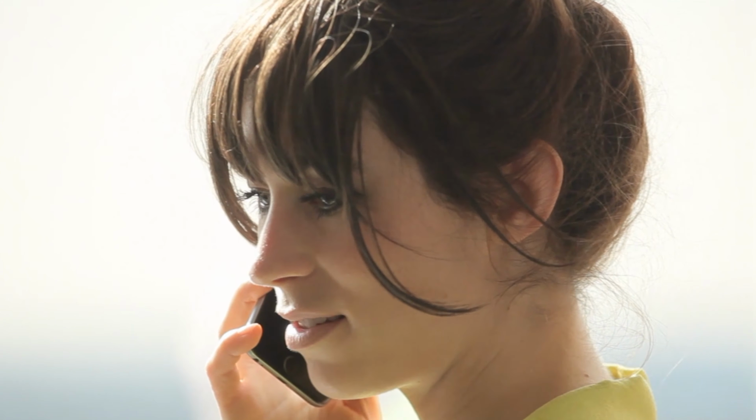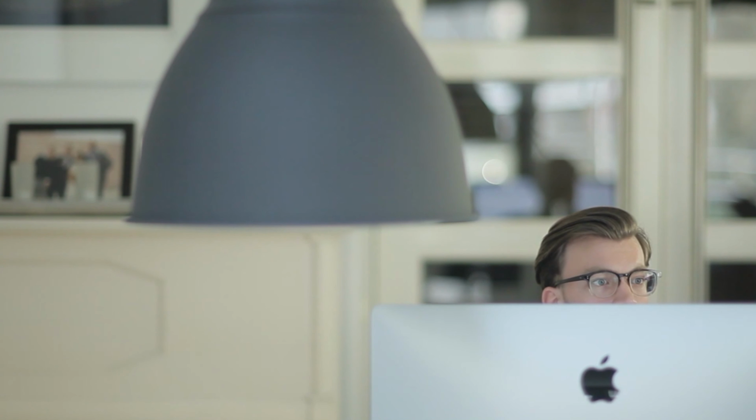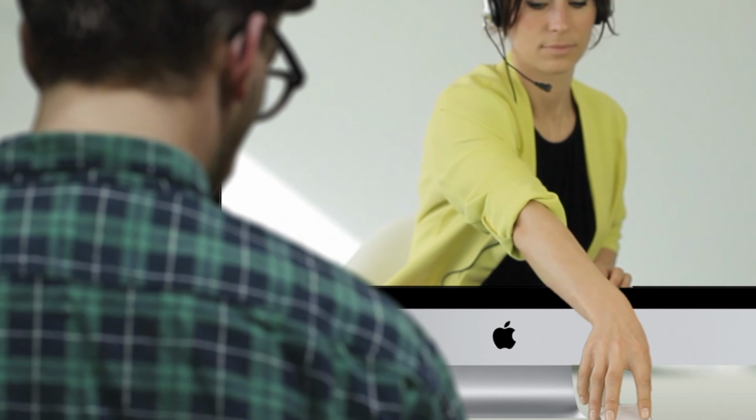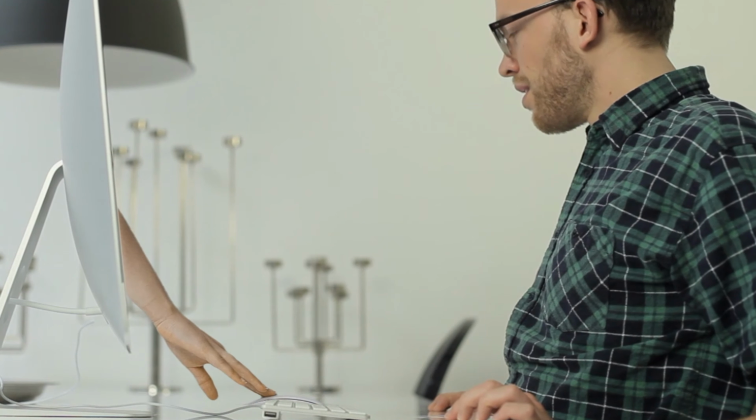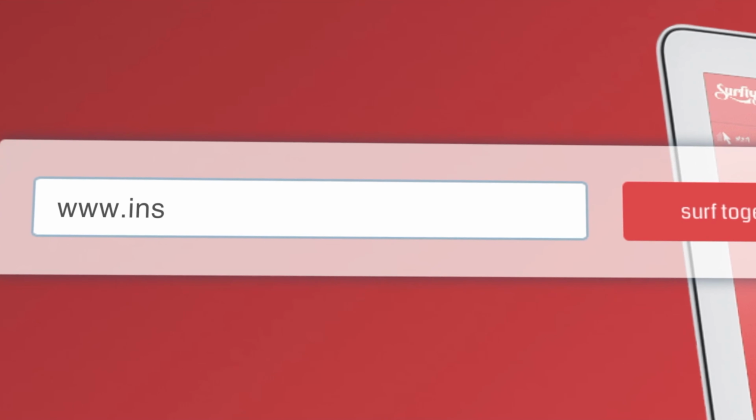Meet Jill. She works in an insurance company, and she stays in contact with a lot of customers. Jack is one of them. Whenever he has questions, he contacts Jill. Wouldn't it be great if Jill could show Jack how to find the answers he is looking for? That's where Route 101 and Surfly come in.